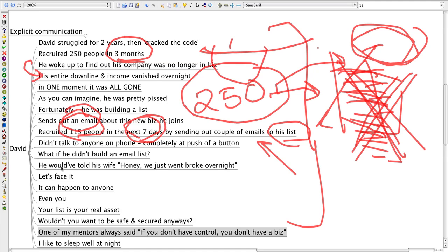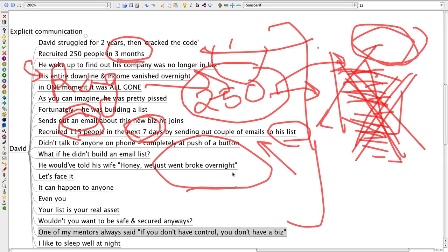So let me ask you, what if he didn't build an email list? He would have been hosed, because he literally went from rags to riches back to rags. He would have had to face his wife and say, honey, we just went broke overnight, because the company we've been trying to build for the last 3 months literally went under.